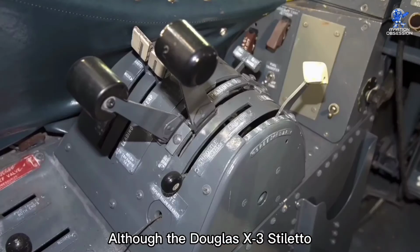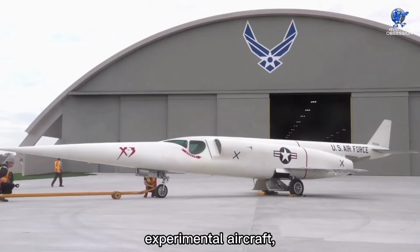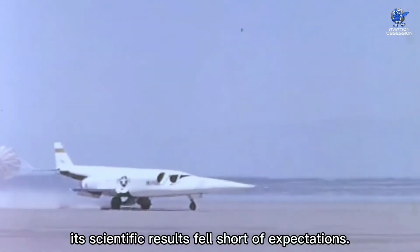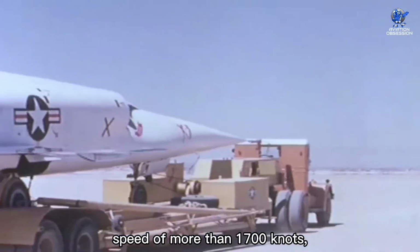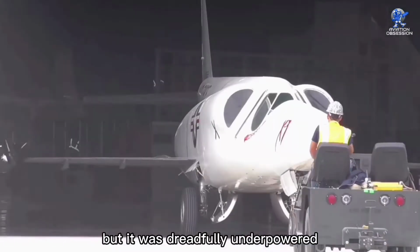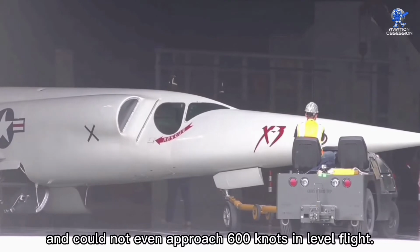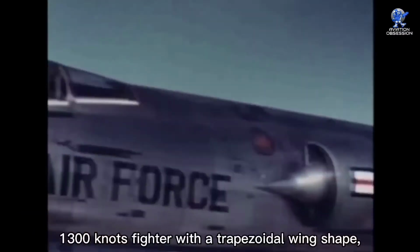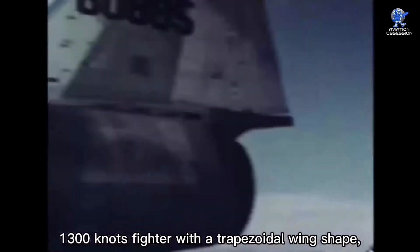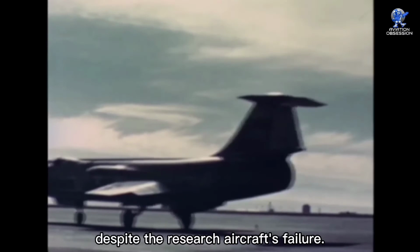Although the Douglas X-3 Stiletto was the most streamlined of the early, experimental aircraft, its scientific results fell short of expectations. It was designed to be able to travel at a high speed of more than 1,700 knots, but it was dreadfully underpowered and could not even approach 600 knots in level flight. The Lockheed F-104 Starfighter, a successful 1,300 knots fighter with a trapezoidal wing shape, was created using data from the X-3 test despite the research aircraft's failure.